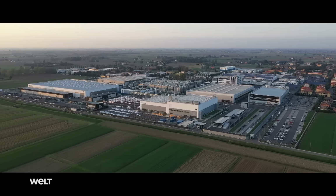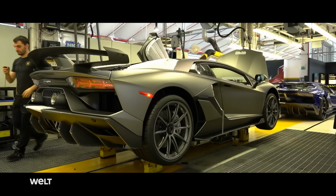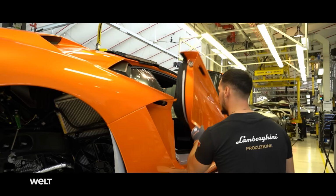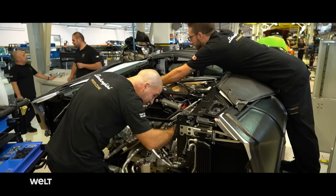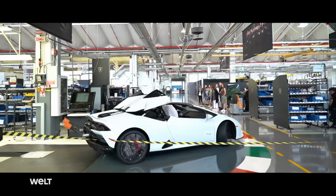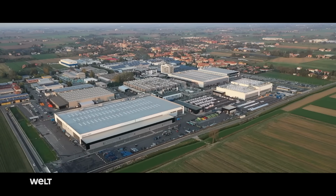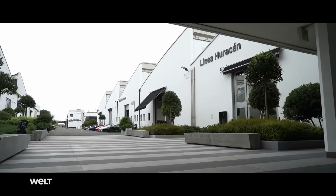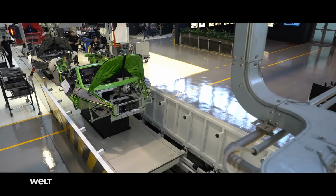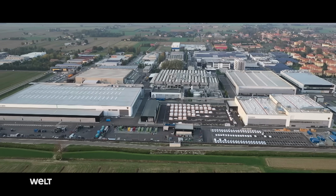In its 56 years of company history, Lamborghini has produced about 50,000 sports cars. By way of comparison, this equals Toyota's production of a mere 3 days. 17 different production models have rolled off the line at the Italian factory. In 2017, the factory grounds near Bologna were doubled in size. The sports car producers extended their production grounds from 80,000 to 160,000 square meters for their new production line.